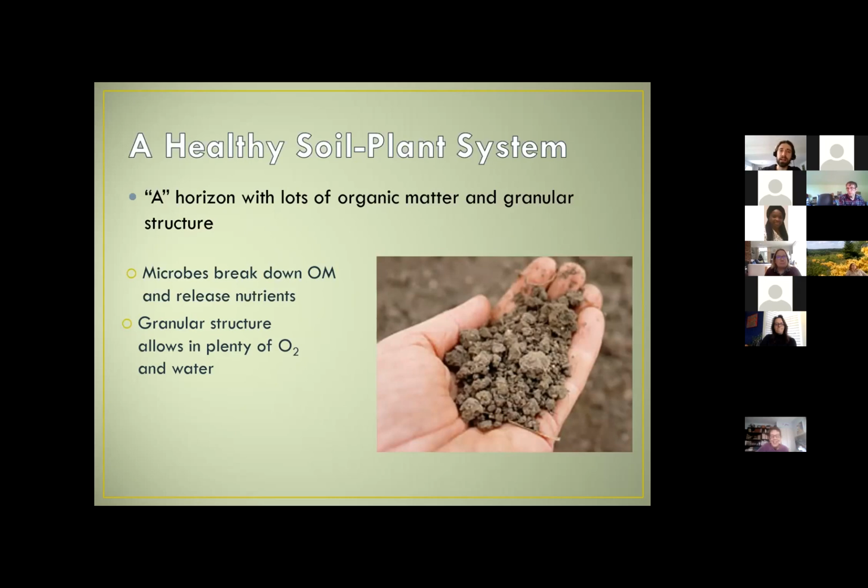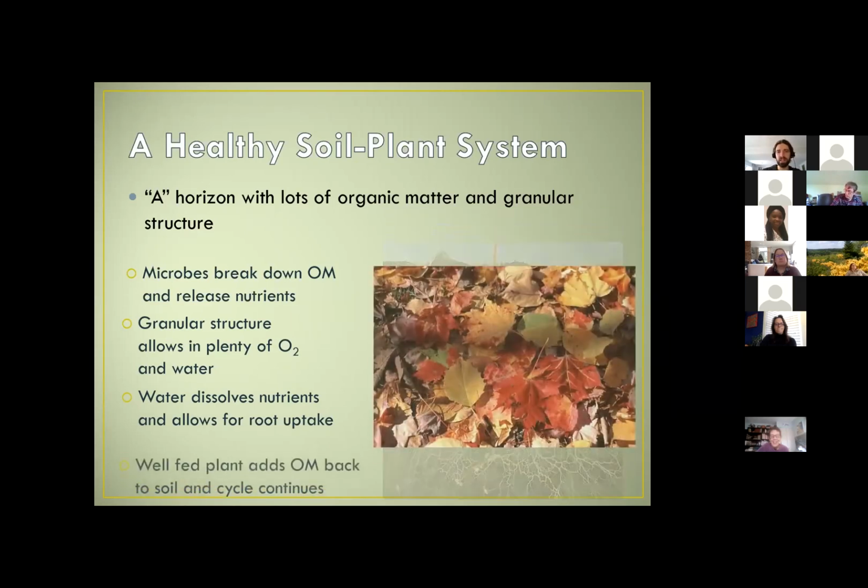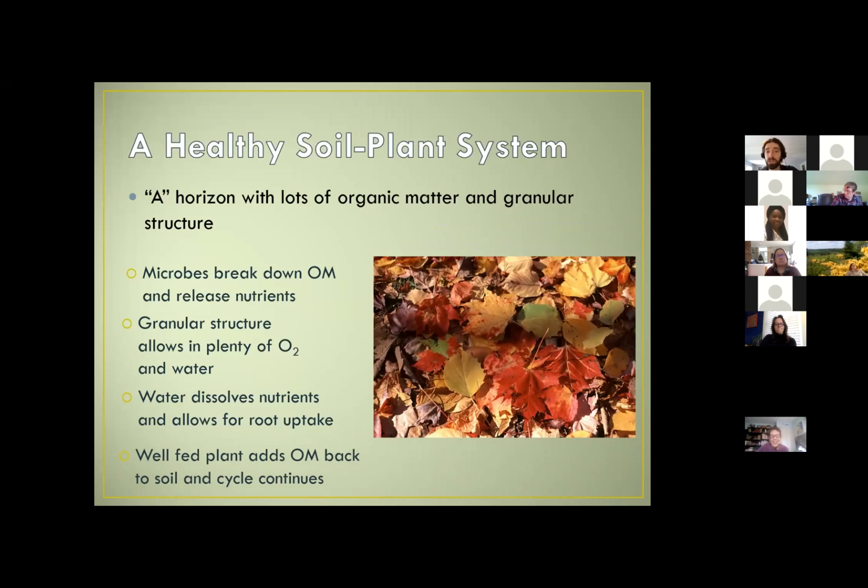And this allows in lots of oxygen and water from the surface. It allows it to readily percolate down into the soil and get to the roots and to the microbes. And as the water percolates down, it dissolves some of those nutrients that were released by the microbial breakdown of organic matter. Roots can only take up nutrients that are dissolved. Roots only take up oxygen and water from the soil. So any nutrients that they take up have to be dissolved in that water first. So you need that water to get down into the soil to dissolve those nutrients and make them available to the plants. And it's a virtuous cycle.